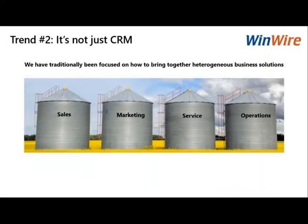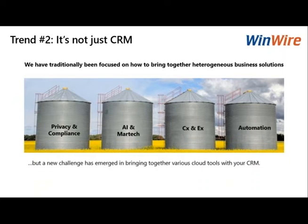And moving to the next trend, it's not just about CRM. One of the things that CRM was meant to address, and really business applications as a whole were meant to address, was breaking down these silos between sales and marketing and service, finance, operations, supply chain, and so on and so forth. Well, if you look at solutions like NetSuite, Salesforce, and Microsoft, which is what we primarily work with, those silos have primarily been broken down. But one of the new silos or new challenges that we're seeing, coming in with that privacy discussion, is how do you get that privacy and compliance data into your CRM, or working together with your CRM?